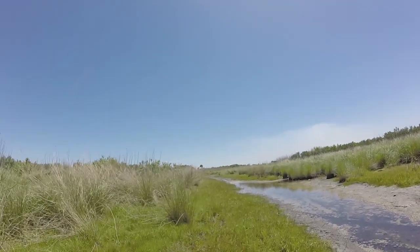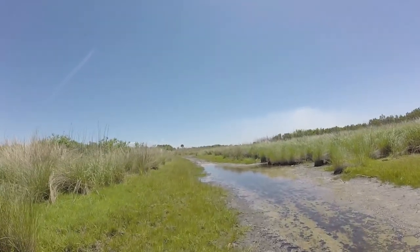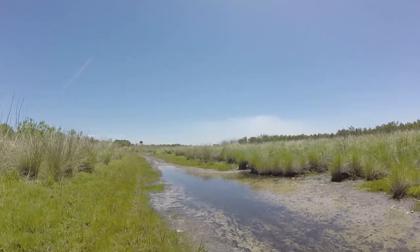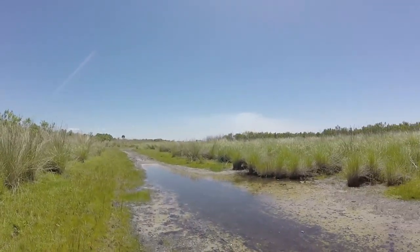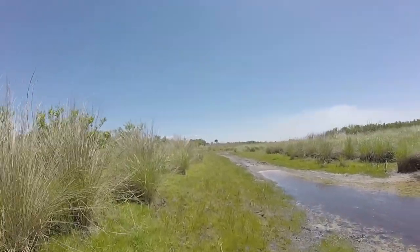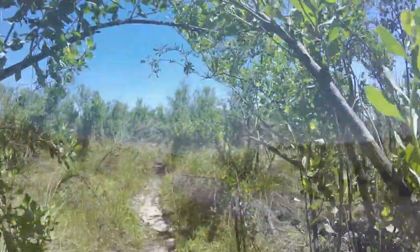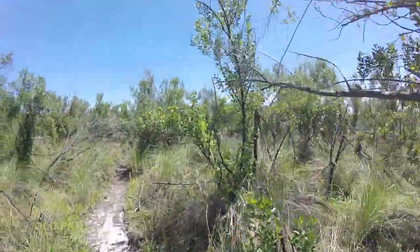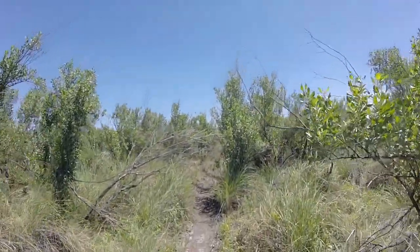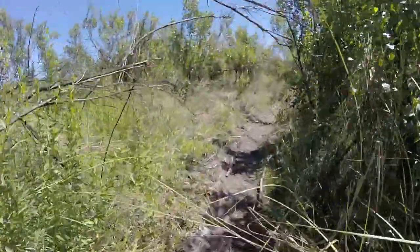Getting closer to the area where the mound is. Some water as I'm hiking through this section, but overall, it's fairly dry. Found this path, and it's leading me closer to the mound. Follow this for a while.